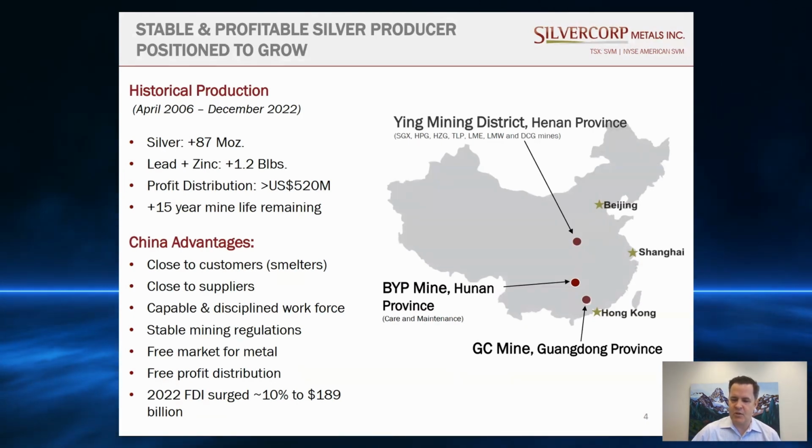We're also close to the suppliers that provide the supplies and services that basically all the mining companies around the world use. So being near to this supply means lower working capital, getting the best pricing for those inputs necessary for mining. We have a capable and disciplined workforce, and really the regulations that have been in place to allow us to mine and operate have been stable since we began production.